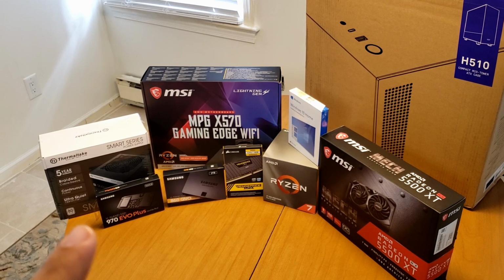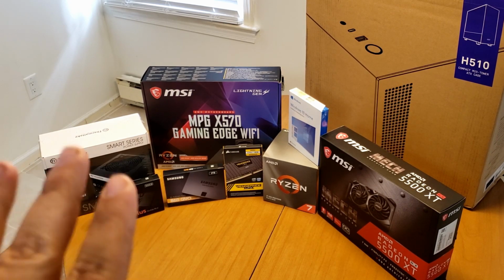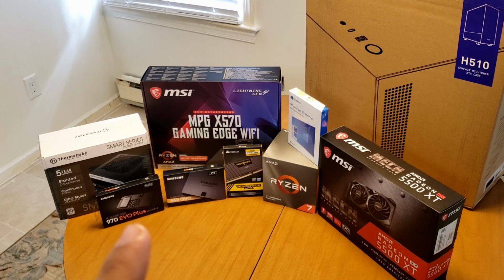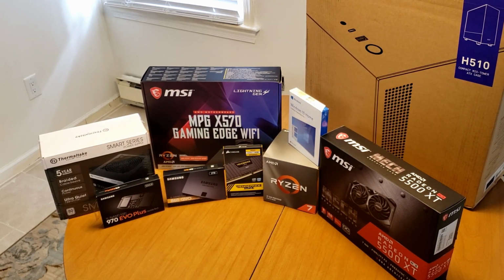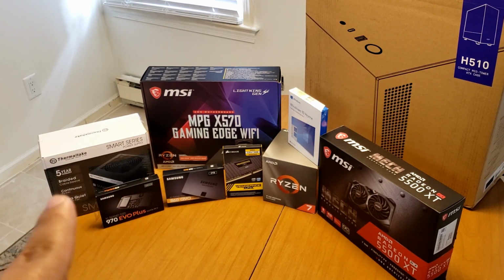Let's see what else we got here. We've got one of these small little, let's see what they're called here. I forgot what they're called, but this is a 500 gigabyte card. This is the memory that bolts onto the motherboard there. This is the one I'm going to have my operating system installed on. I'm going to show you guys exactly how I did all this, by the way, and hopefully it doesn't explode on me. And then we have the Thermaltake power supply.